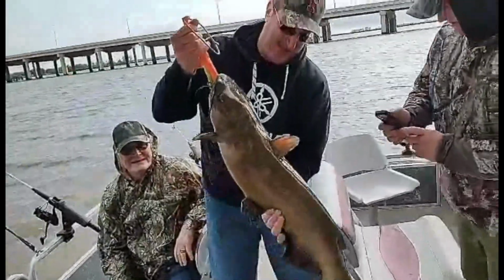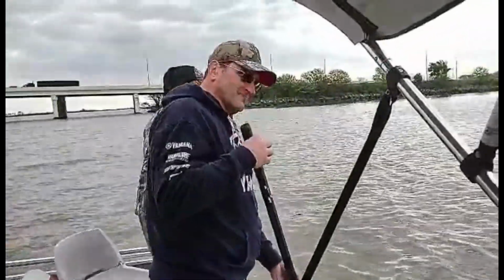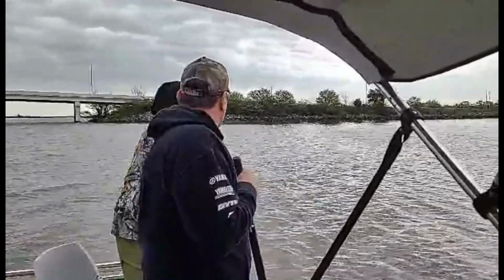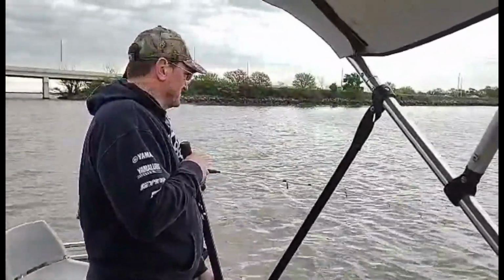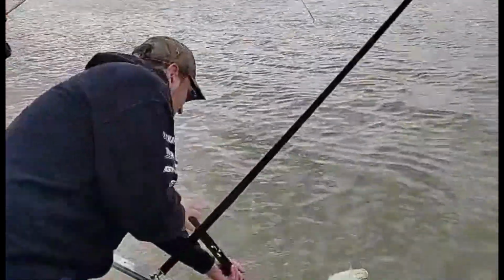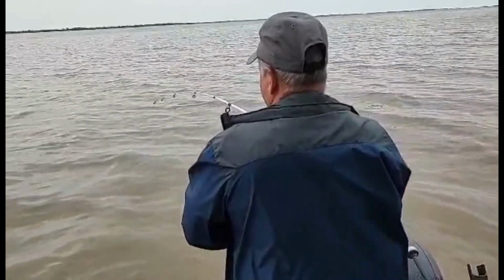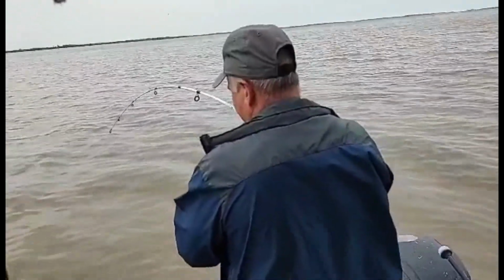That's a good fish there. We'll get that on the scales here in a minute. Yeah, he's fighting another one. Fella. I want to get your rod tip up just a little bit. There you go. It's good to have that bend in the rod.